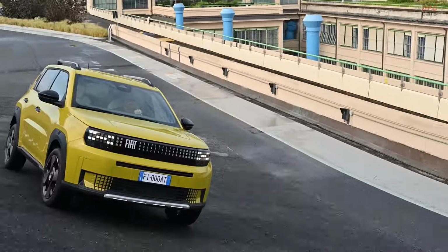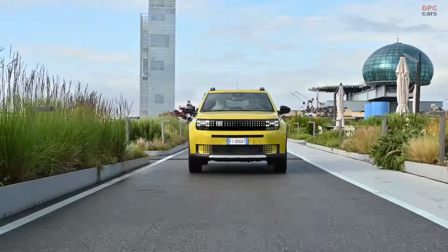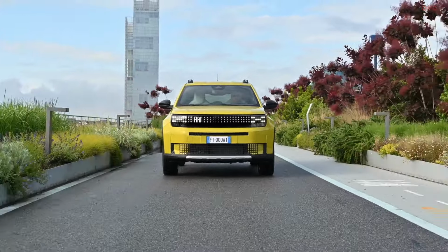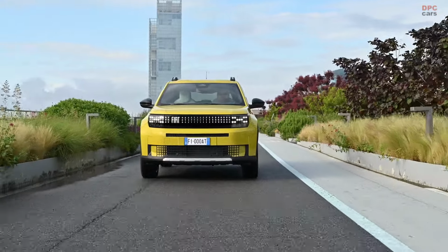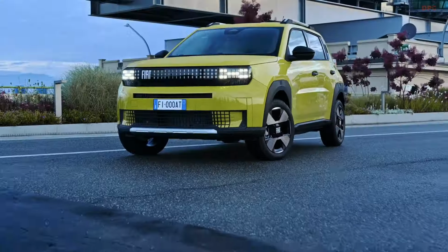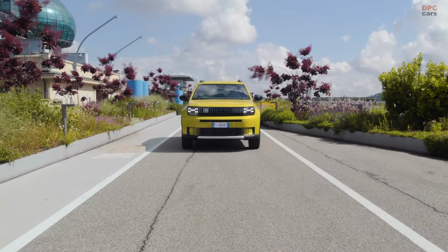Fiat's European lineup is notably more diverse than what is available in the United States. Beyond the Fiat 500 and 500X, European customers have access to the Tipo hatchback and wagon, as well as sporty Abarth models like the 600X crossover and the charming Panda. Recently, the Panda family has been expanded with the introduction of the Grande Panda, a larger and mechanically distinct vehicle.